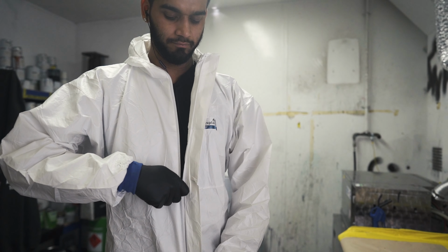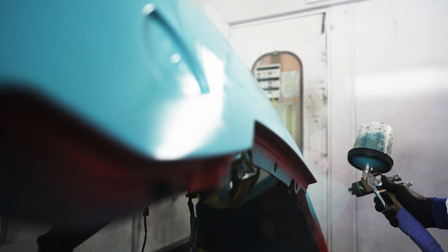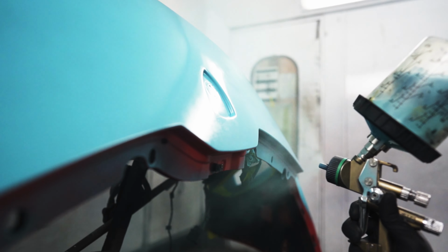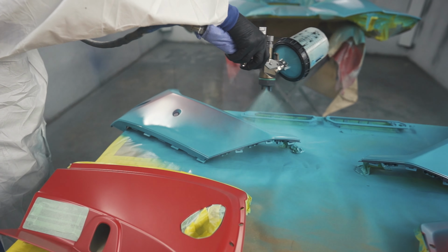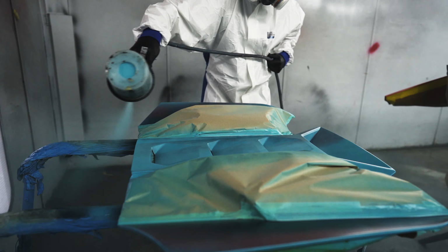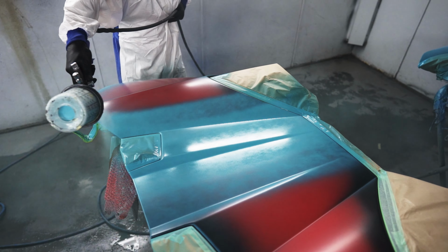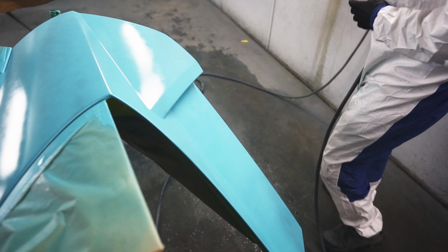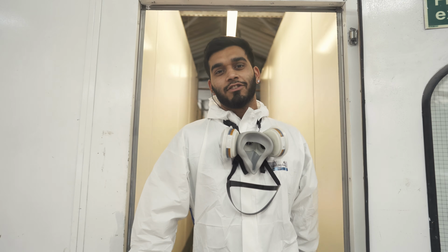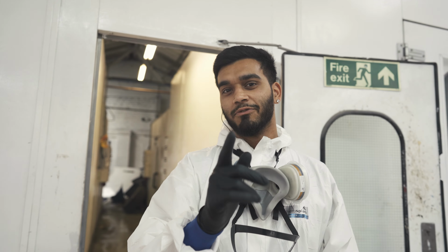The spray out cards are finally complete and we've decided on a colour. It's looking spot on, so let's get to spraying the car. On the panels, I'm going to head over to the other booth and get the car laid, so stay tuned for the final outcome.